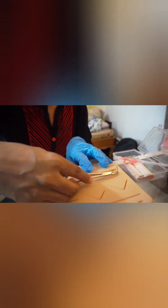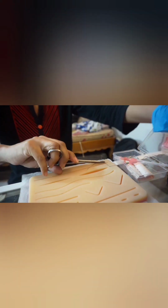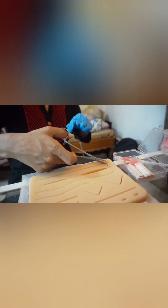As a general practitioner, we should be able to insert IV cannula by ourselves, give IM medications, give local anesthesia, do suturing by ourselves. There would be a lot of cellulitis and abscess cases which will need dressing.